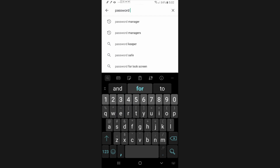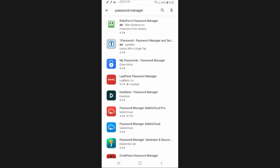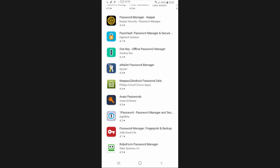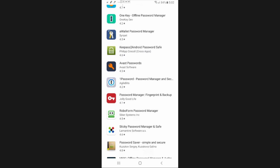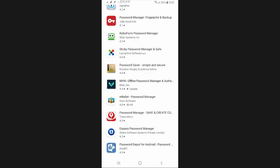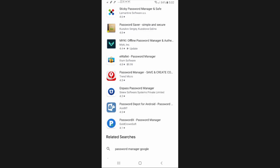Now, real quick, we'll just look at a few more before we go here. Again, if you do a search for password managers, what I like to do is look through the store and find all of the most popular options out there and really review what most people are downloading and using.